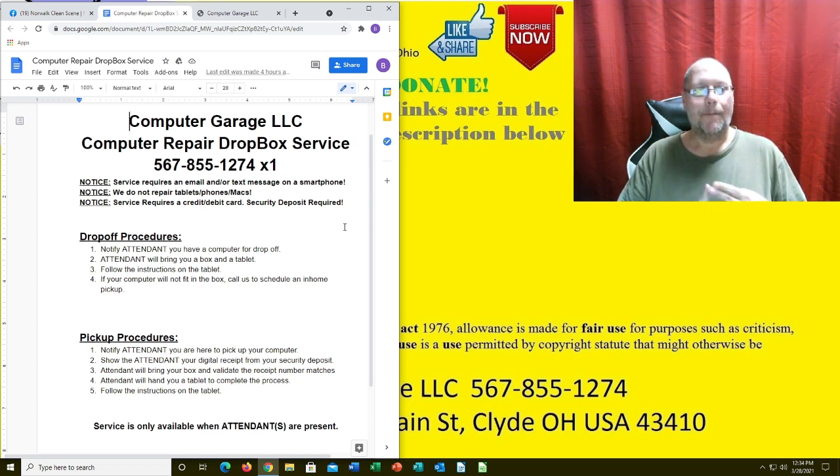That security deposit sends an alert to me if there's a computer that needs to be picked up. And then I will go pick it up. Depending upon how this works, it'll probably be immediate for now, but if we start getting buried or I start needing to do scheduling, it'll probably be closer to the end of the day. But I will go get it.